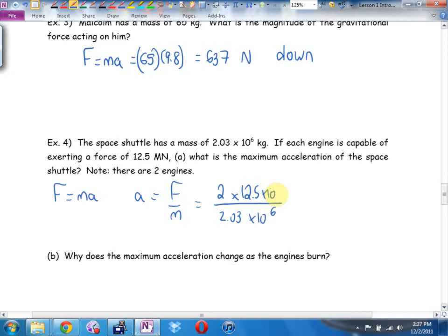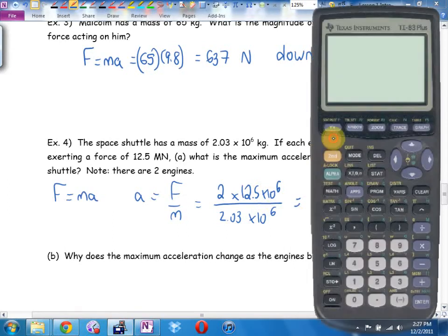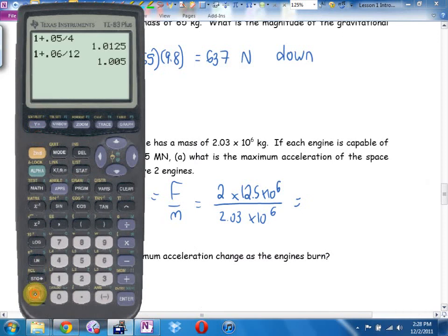Okay, let's go to my calculator here. What's the maximum acceleration that the space shuttle can do? And that's ignoring air resistance. Scientific notation button 6th divided by 2.03 scientific notation button 6. See if you get the same as me. I'm getting 12.315 blah. I'll probably go 12.3.